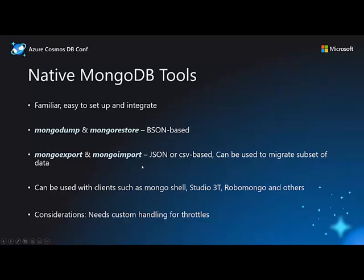So with the Mongo import command, for example, you can control the number of batches and the number of workers that you run to control the speed of the import process. So that's something that you need to figure out and take care of, depending upon the size of your data set and the throughput that you have set for your target Cosmos DB account.